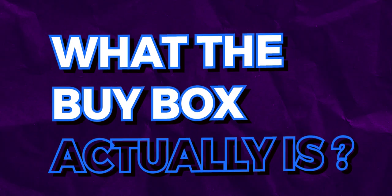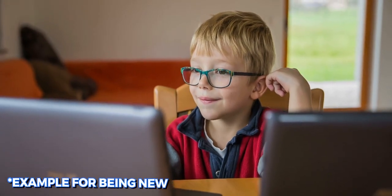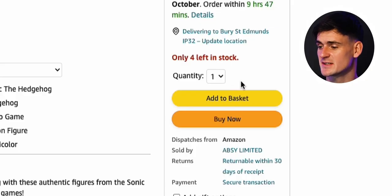So first up, we should probably talk about what the buy box actually is, because not everybody does know, especially if they are new to selling on Amazon. So the buy box is a prominent part of the Amazon listing where customers can click to buy the item or add it to their basket. And you can see it just here, it says add to basket, buy now.